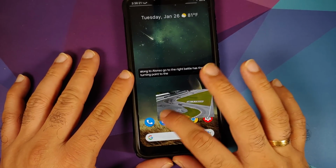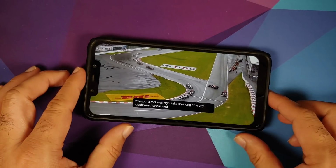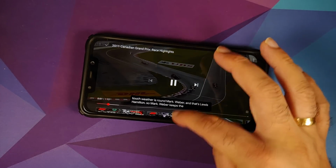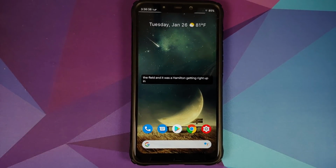Now for picture in picture, you either need YouTube Premium or you do need to be in a specific country for it to work without having to purchase YouTube Premium. So as you can see on your screen right now, no issues with YouTube media playback. Everything is pretty smooth on this build so far.